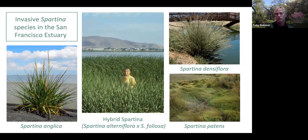Anglica, we find like 1 or 2 plants a year. We have less than a couple square meters of patens left. And Densiflora is now just reduced to little seedlings. It has a seed bank, like a 5-year seed bank. So we have to go out every year and find all those little seedlings and make sure that they don't go to seed. So those guys are kind of on the periphery.